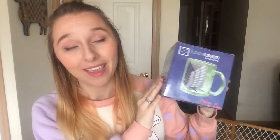This was potentially my favorite part of the box, and it's from an anime that I don't even watch, but I just thought it was really cool. It is a clear glass mug. It's from Attack on Titan. I think this is their logo for their group or something. I don't know anything about Attack on Titan except that there are huge people that look like they're just muscles and they try and eat other people, I think is the premise of it. But the mug itself is super duper nice.